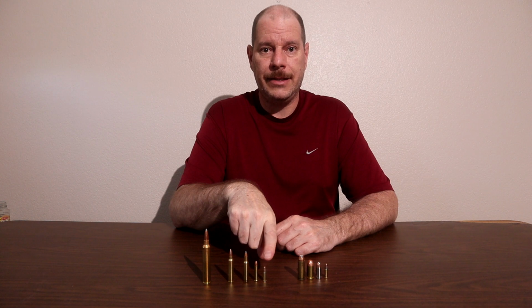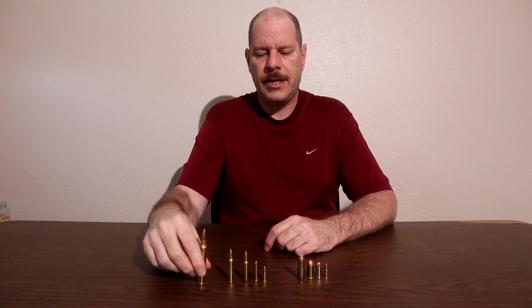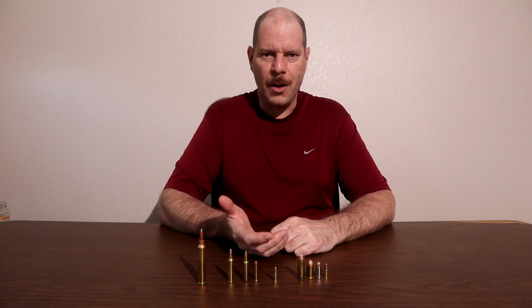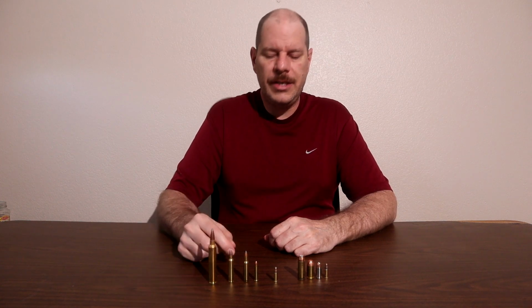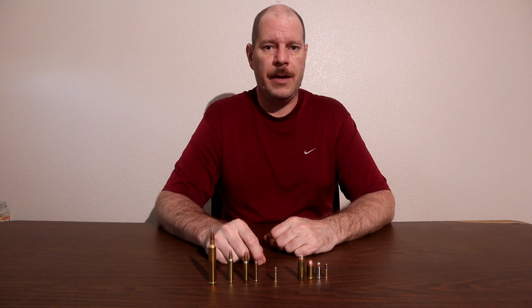These cost pennies to shoot. And so basically, firing 3 of these, I can easily buy 100 of those. And what do you think's going to happen? You're not going to shoot a lot of this round. The 30-06 is considerably less expensive and has much more available off-the-shelf ammunition.